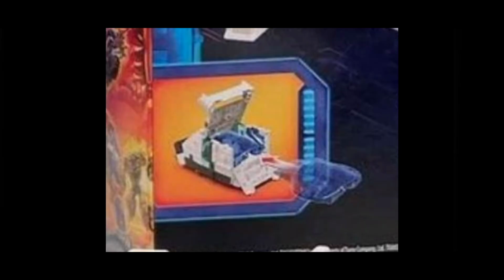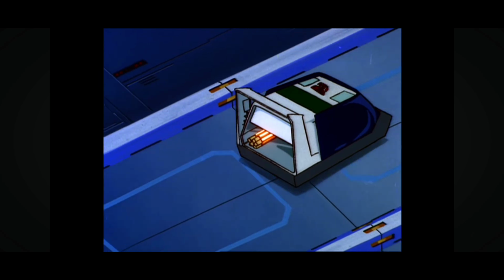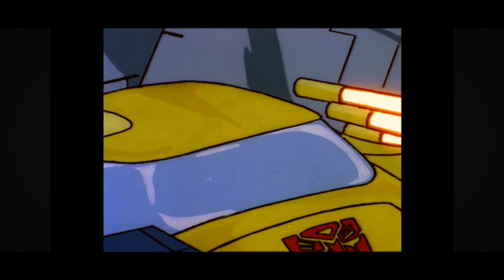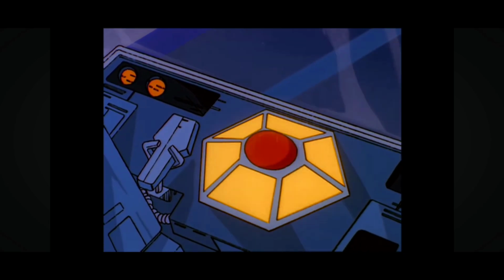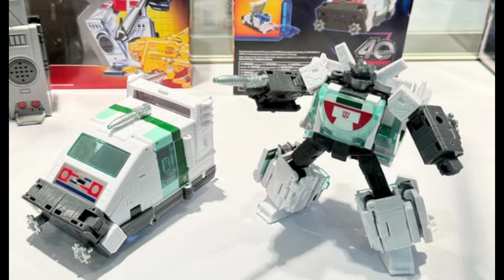I'm not too sure. And another cool thing about this figure is that if you have the Origins Bumblebee, you can literally store Bumblebee inside Wheeljack. Now that is awesome because in the show they did that. Bumblebee gets shot, and he has to go inside Wheeljack, and Wheeljack drives him. And that's real cool that they included that in the toy. They didn't have to, but they did, and that's just so cool. I'm so glad they did that. I'm very hyped for this figure, and I think that's it.